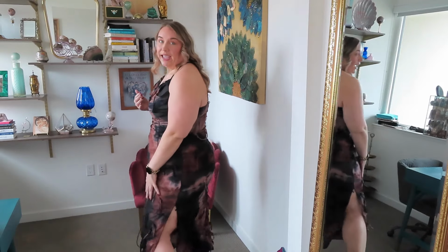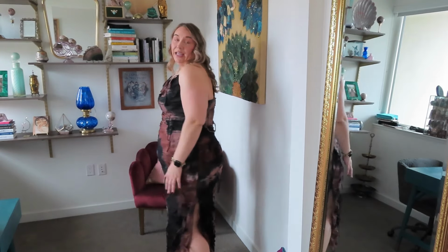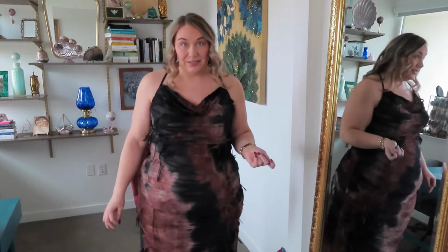It's got this beautiful cowl neck up here, side slits on both sides of the leg, so you've got some good leg action. Now the dress itself is kind of sheer, so if you are a little insecure about having your undergarments show through, just know you'll want to wear a slip or something like that, or maybe some shapewear. I don't have any of it on right now, and I think it's absolutely stunning. Stunning. I can't wait to style this one.